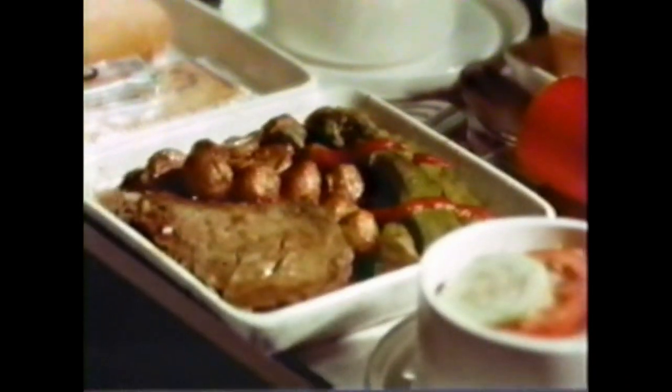Main courses, served separately, vary from day to day on a 15-day cycle. Menu items include filet mignon forestier, veal cordon bleu, roast tenderloin of beef, coq au vin, and Cornish game hen.